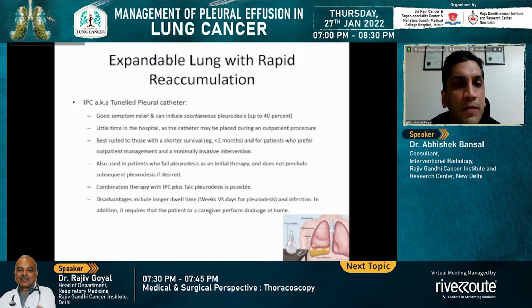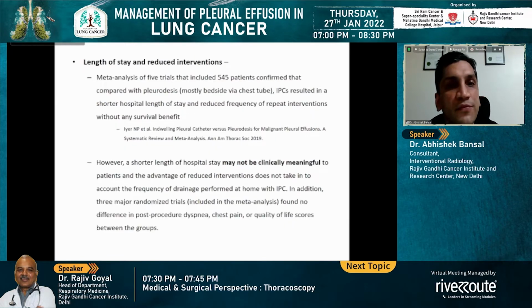However, the disadvantages include a longer dwell time that may be weeks or months versus days for pleurodesis, and infection. It also requires the patient or caregiver to perform drainage at home. So in terms of length of stay and reduced interventions, this paper is a meta-analysis of 5 trials that included almost 550 patients, and it confirmed that compared to pleurodesis, IPC resulted in a shorter hospital length of stay and reduced frequency of repeat interventions without any survival benefit. However, a shorter length of hospital stay may not be clinically meaningful because the patients are draining the fluid at home, and that's not taken into account.